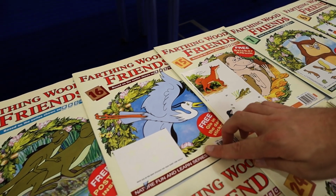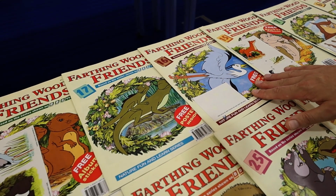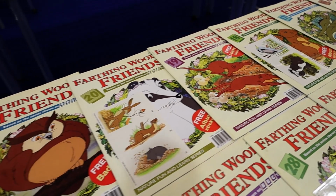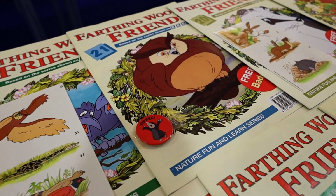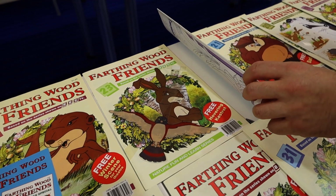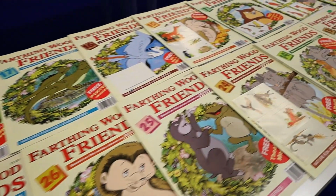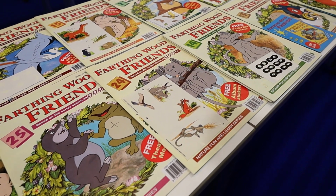Number 16 had glow in the dark. So in the dark, these stars and moon would glow in the dark. 17, a free poster. 18, more stickers. 19, a free poster. 20, another set of stickers for the album. 21, a mole badge. 22, some more stickers for the album. 23, a free hovering kestrel, which you might have seen in my museum. 24, more album stickers.